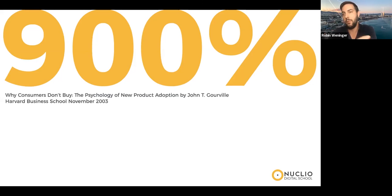And what they figured out is that when you want a user or customer to buy your product, you need to be 900% better than the current alternative or existing solution that the user is currently having. And even if you don't have any competition in the market, meaning you're basically in an area where nobody else is, that means that you need to be 900% better than nothing in the market. So that makes the user buy your product.